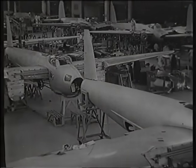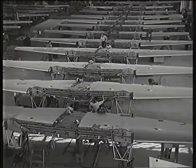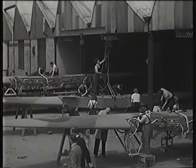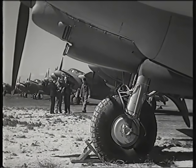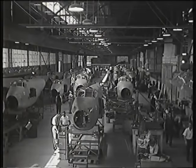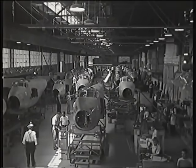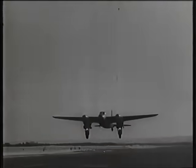Along with the design development, production made progress in 3 continents. From the home factories, mosquitoes were now coming off the line in hundreds. They passed the first 1,000 mark within 3 years of the conception of the design. In Canada, the de Havilland factory got quickly underway. Their first Mosquito flew within 12 months of the engineers arriving from England.